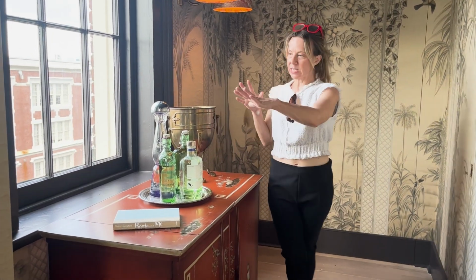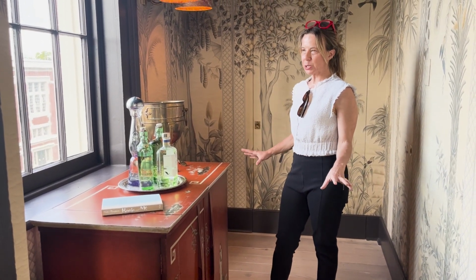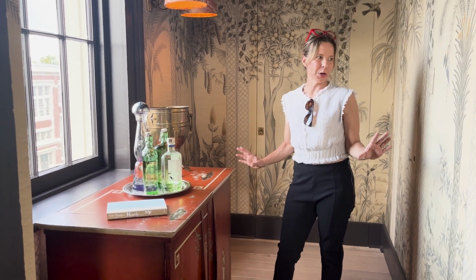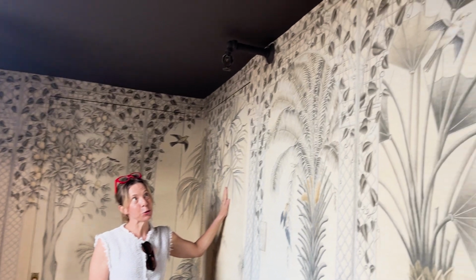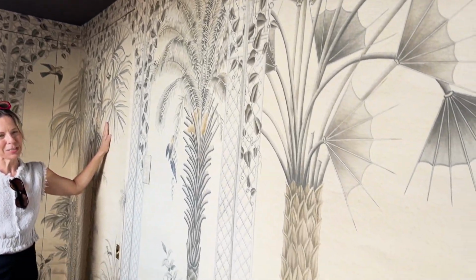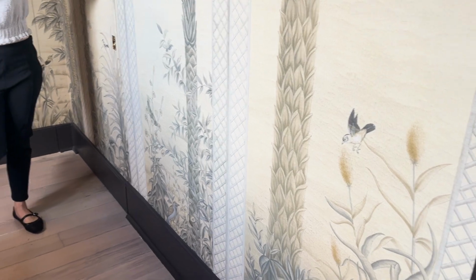But there was a sink here and there was a toilet here, and we thought it'd be much more fun to be this little cozy bar nook, and we used this panoramic Ixol paper from Schumacher, which just gives it this fun feel. And again, it was all about getting the architecture right.